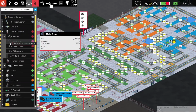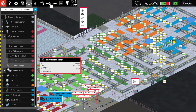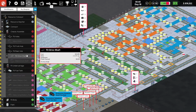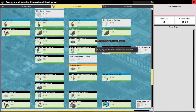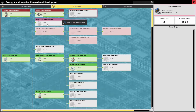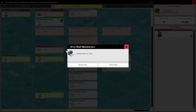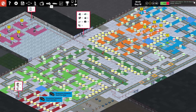So we want axles, drive shaft, and fuel tank. Axles, drive shaft, and fuel tank. Beautiful. Very good, everybody.